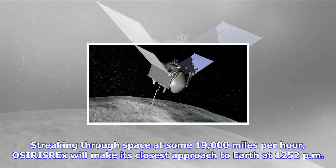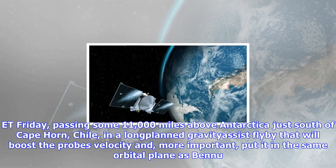Streaking through space at some 19,000 miles per hour, OSIRIS-REx will make its closest approach to Earth at 12:52 p.m. Eastern Time Friday, passing some 11,000 miles above Antarctica just south of Cape Horn, Chile, in a long-planned gravity-assist flyby that will boost the probe's velocity and, more important, put it in the same orbital plane as Bennu.